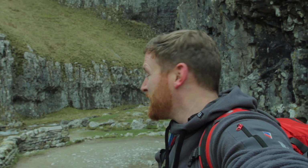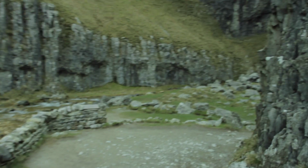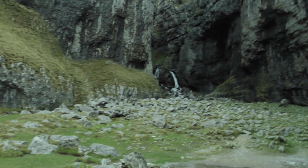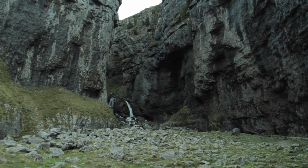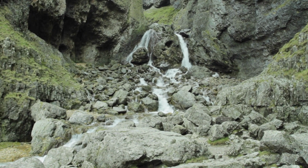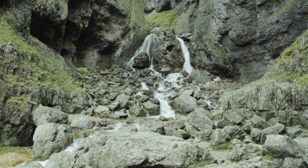Welcome to Gordale Scar. It's absolutely spectacular. I just went around this corner, bearing in mind that this is the first time I've been here, and I had to come back to do the grand reveal once again. Let's have a look. Look at that. Absolutely spectacular.